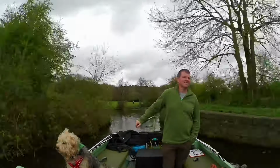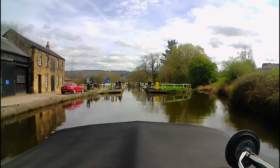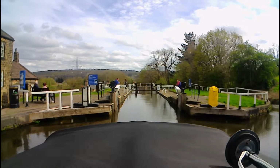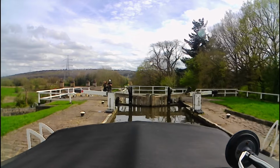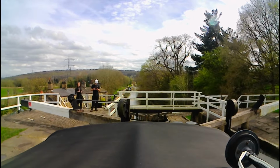So there's quite a few swing bridges to do as we set off to Apperley Bridge, and then the locks. Luckily on both sets of locks there were some lockies on, which was fantastic. These were great guys and they really helped us. We didn't leave there for an hour and a half though, because we were filling up with water, and I think it's probably the slowest that we've ever come across.